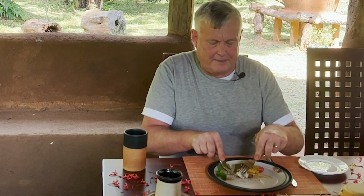And this is the seed from jackfruit. It looks really wonderful. It's really good. I love it. That fish is different, isn't it? I think back home we could try and make that with trout, but it's not the same. It won't be the same, but it'll still be good. That's really nice.